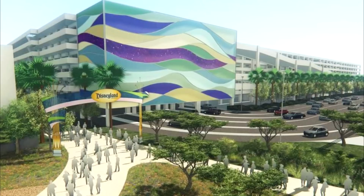A couple days ago, I mentioned in a report that I had found some animatics from the City of Anaheim website regarding the Eastern Gateway project, the new parking structure and transportation hub being built behind the store, restaurants and whatnot, and the hotels over there on Harbor Boulevard. Today we're going to take a look at those and provide a little commentary. So without further ado, let's get going.